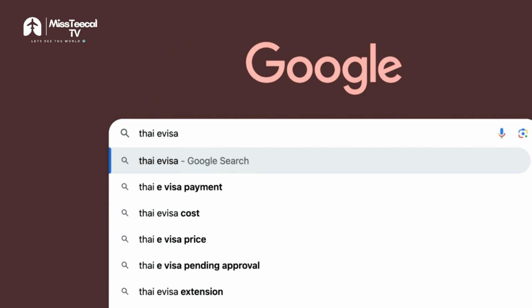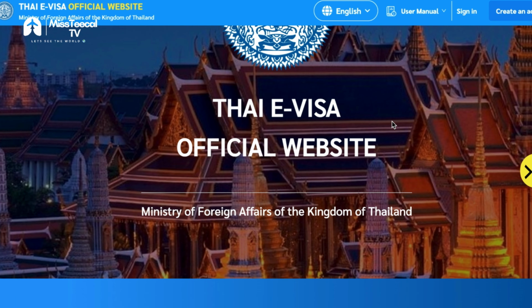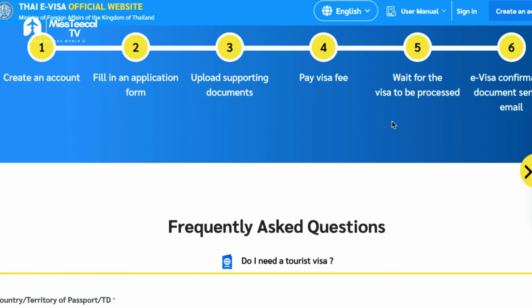We're getting into the process of applying for this Thai eVisa. You want to be typing in thaivisa.go.th. This brings you to the official Thai eVisa website. Don't fall for scams, guys. We have websites that are mirroring this page in order to get money off you, and you end up not getting any visa.